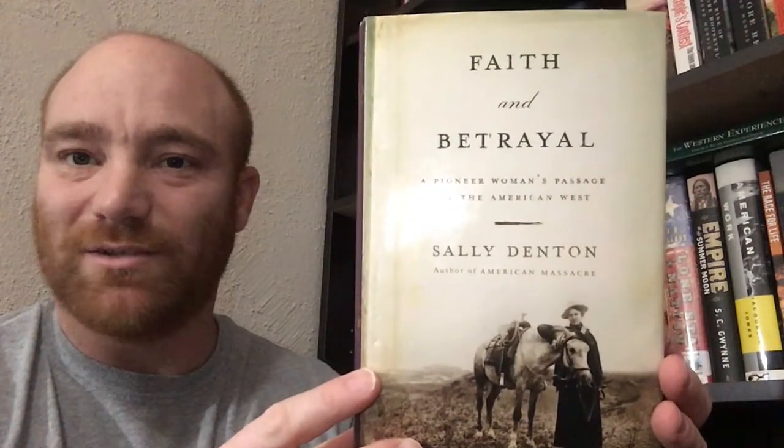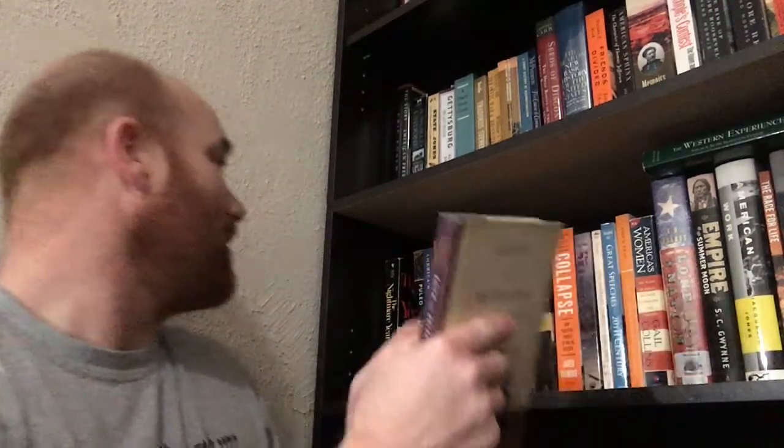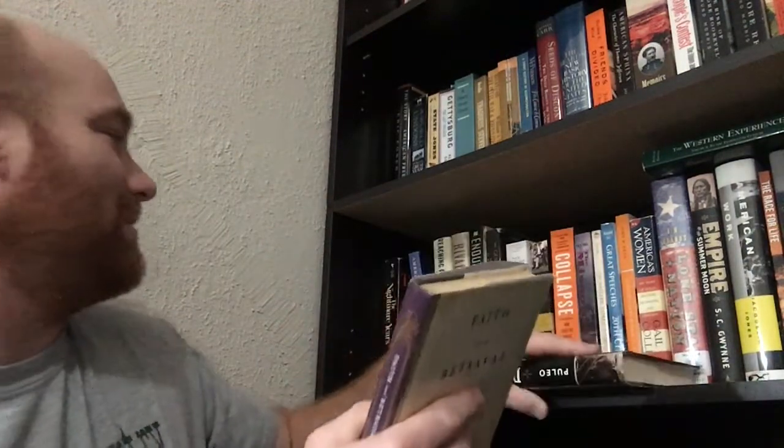So next book in line is called Faith and Betrayal, A Pioneer Woman's Passage in the American West by Sally Denton. So this is kind of an autobiography of a woman who went out west on the prairie, and it's a fairly thin volume. I think it's probably something I could read fairly quickly. I got this at our local used store, Wiseman's, and hope to get to that one of these days.